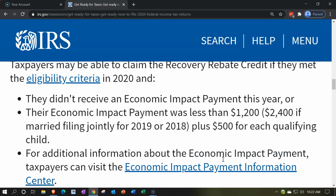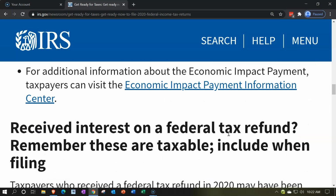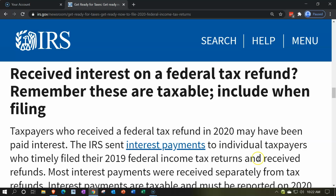So these are the common kind of problems. If you didn't get the full payment, meaning the full payment for an individual would typically be $1,200, but if married, it would be $2,400. So if you didn't get that payment for whatever reason, the IRS didn't pick it up for some reason, then you should be able to pick it up on the 2020 tax return. The other common problem is that possibly they didn't pick up the qualifying child for whatever reason, for the plus $500 per qualifying child, and that's something that can possibly be adjusted or fixed in the 2020 filing, which happens in 2021.